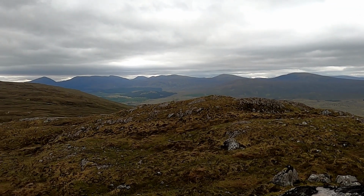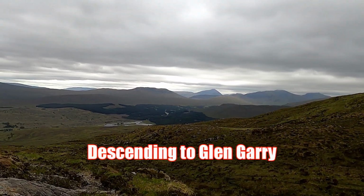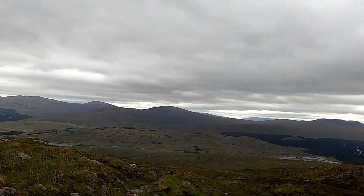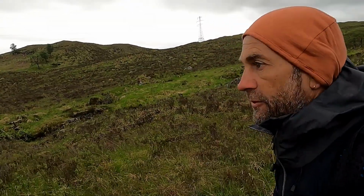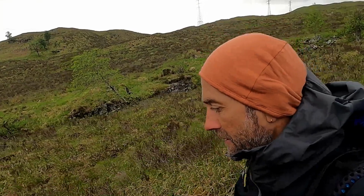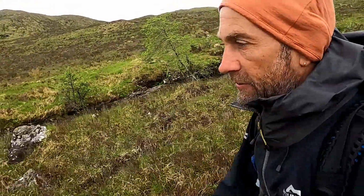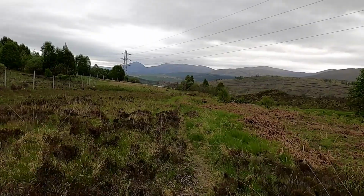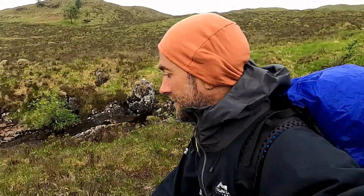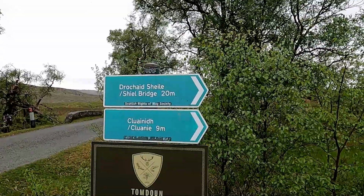Heading for that forest there, I guess. So I'm currently dropping down to the single track road that twists a long way to Kinlochhourn, and I'm guessing that this power line is the same one that you pass under on the Cape Wrath Trail going into Knoydart. I'm guessing it's the electricity supply for the Isle of Skye. Guessing. There we go.